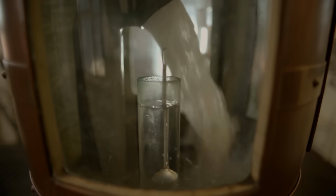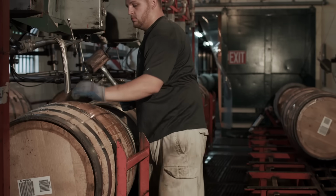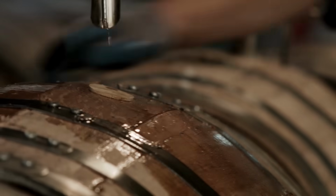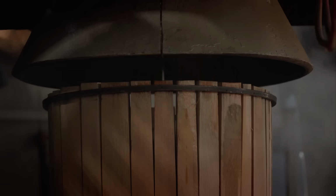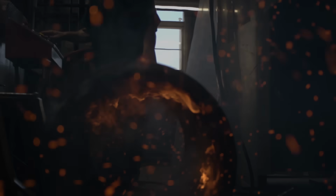What begins as a high corn, high rye mash bill is distilled twice and enters the barrel at the legal max of 125 proof. By law, the American oak barrels we use have never been used before. We use a number 4 char on our barrels to capture the rich flavors of the oak. The color and much of the flavor of the fully mature bourbon comes from the caramelized sugars in the charred oak.